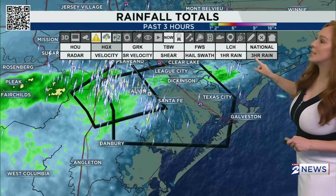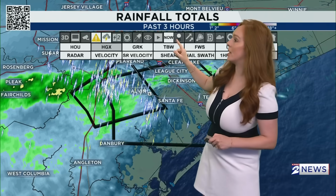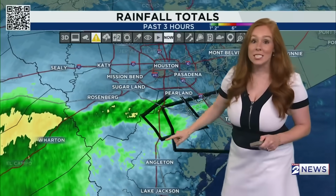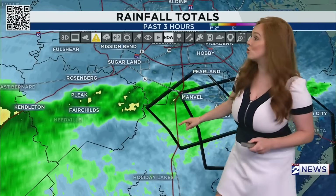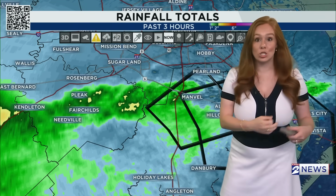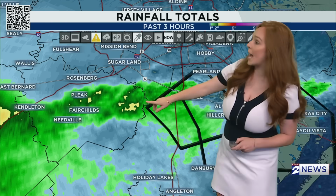3-hour rain. If you want to see how much rainfall we're estimating here, this is going to be coming from our radar out in League City. This system dropping quite a bit of rain. This is just over the last 3 hours. And remember, a lot of these locations have seen 2 to 4 inches over the last several days.